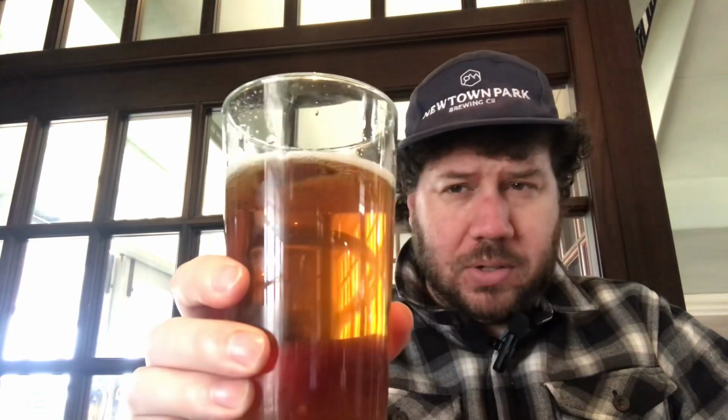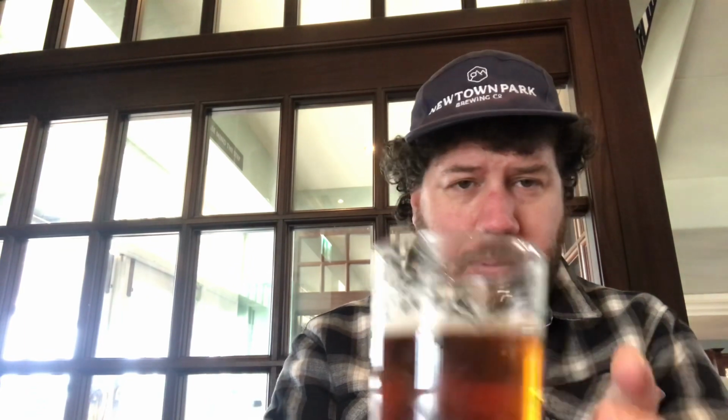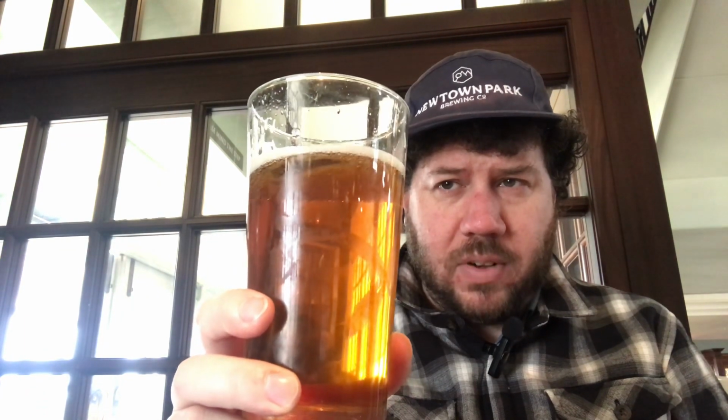But yeah, Marston's Old Empire IPA, 5.7%. Cheers.